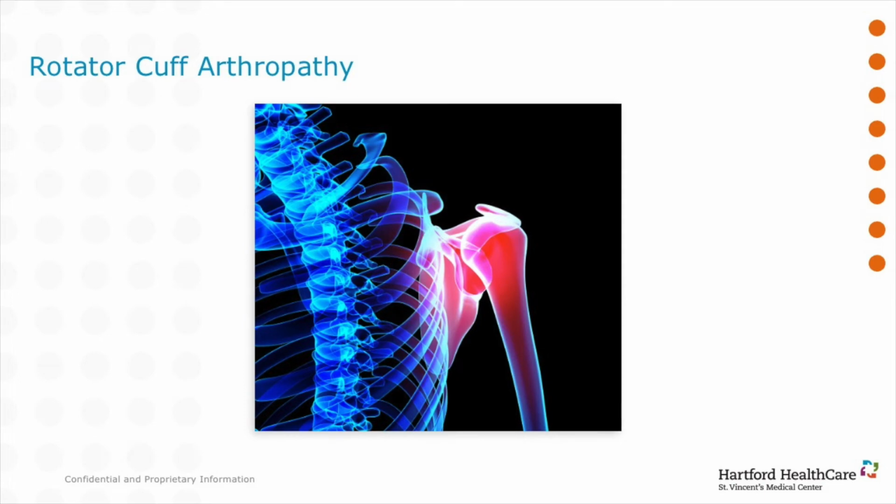Rotator cuff arthropathy is a problem that starts initially with a rotator cuff tear. As I spoke earlier, the rotator cuff keeps the ball centered within the socket. When you lose that ability to center the ball within the socket, the humerus, the ball, tends to go north, and it starts to articulate on the acromion, the bone that's just on the tip of the shoulder. When this happens, it leads to abnormal motion and abnormal wear within the shoulder. The result is what we call rotator cuff arthropathy.